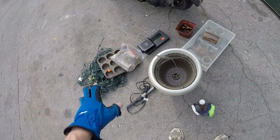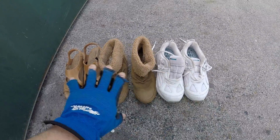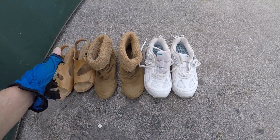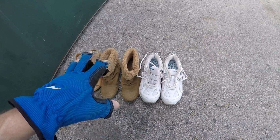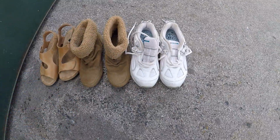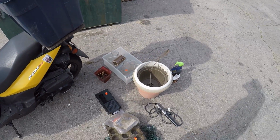And with all that being said and done, I'm still putting this on the curb over here. 3 pair of ladies' shoes, all the same size from the same person. Now they're worn, and I got a comment a while back, someone asking, do you think that the stuff you put on the curb, do you think people actually take that? Well, yeah, there's no doubt in my mind people take valuable stuff when it's free to people.